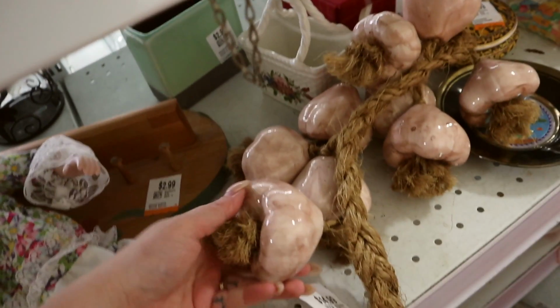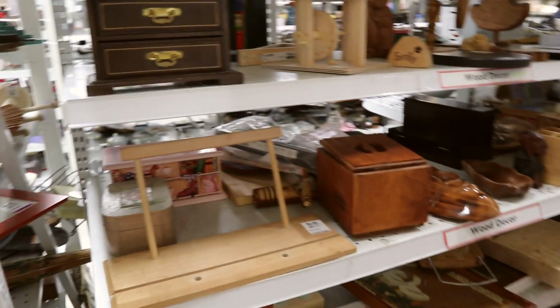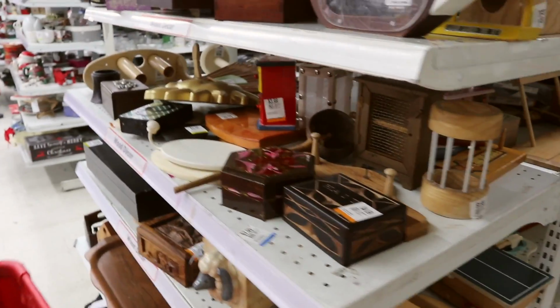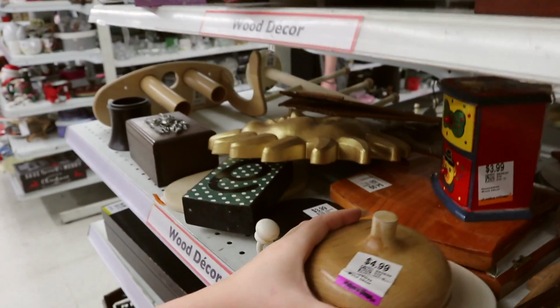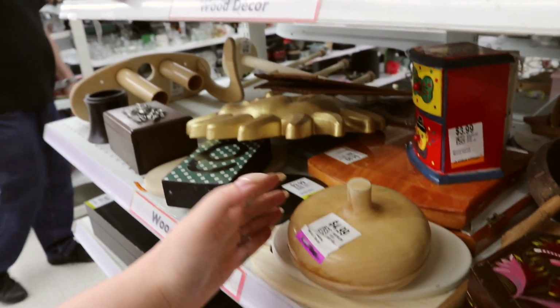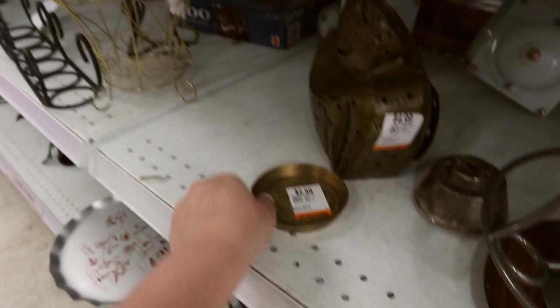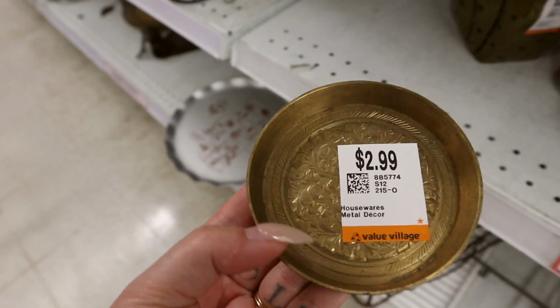Are these glass garlic? So the wood aisle has also slowly become a favorite of mine, next to obviously the wicker stuff. So I thought I would just give you guys an overview. You know, I found this exact thing at another thrift place the other day. I always find it funny when you see something that's exactly the same at a different thrift place. Some more little jars, this little tray. Ooh, also very nice.